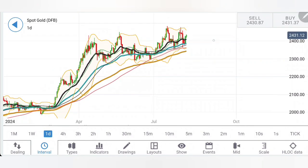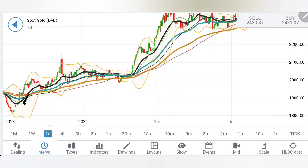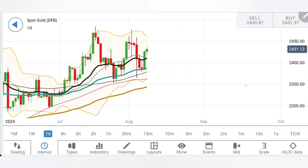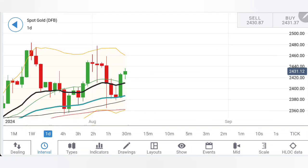Also on the daily chart, see, the major bullish crossover in gold was seen last year, October, November. This was the bullish crossover, and since then, despite this one dip, I have not seen a major crossover on the sell side, and since then it is trading, and now also it is trading with divergence and bullishness. So it is very important for gold to break below 2350 now, and then more bearishness will prevail below those levels.